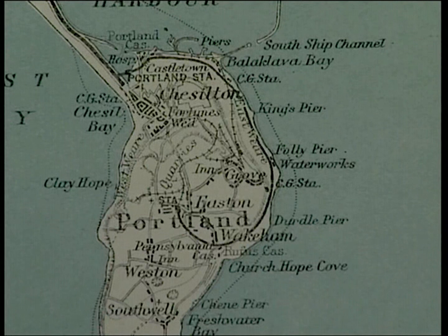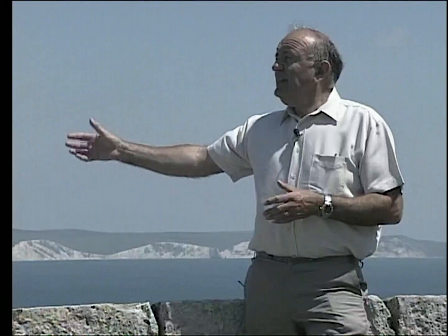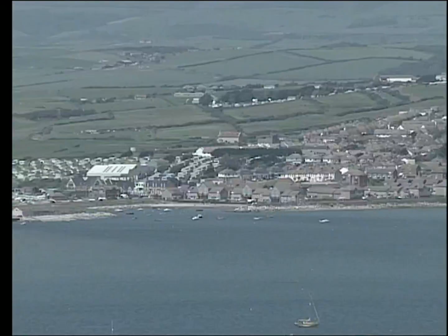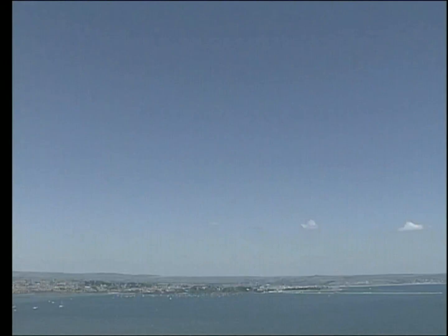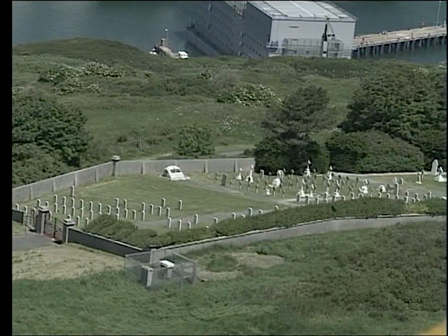We start our tour of the war sites of the County of Dorset here on the Isle of Portland. And looking out over Weymouth Bay from here, we can see aspects of all that the county was involved in during the war. We have obviously Portland Harbour below us. In the distance, we have industry, the torpedo factory, Whiteheads at Wyke Regis. The skies above us were very much to the forefront of the Battle of Britain. And below us, 103 war graves, Portland Naval Cemetery.